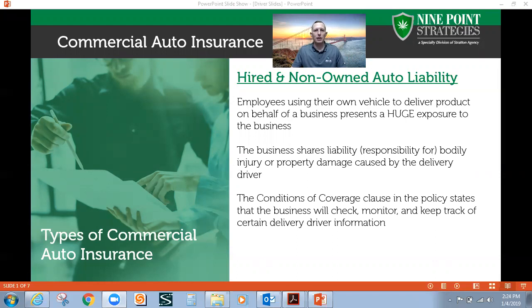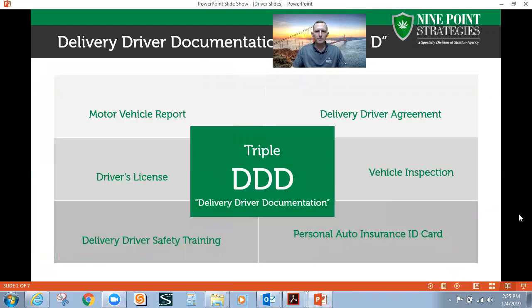Now, in the hired and non-owned auto policy, there's a conditions of coverage clause, which specifically states that the business will check, monitor, and keep track of certain pieces of delivery driver documentation, or what I like to call triple D. So the conditions of coverage form requires that we check each driver's driving history via a motor vehicle report, or MVR, prior to hire and at least every 6 months after hire. We need to make sure that that MVR qualifies under a set list of guidelines, which we'll talk about in a little bit more detail in just a moment.